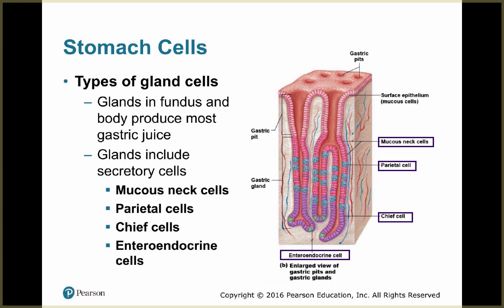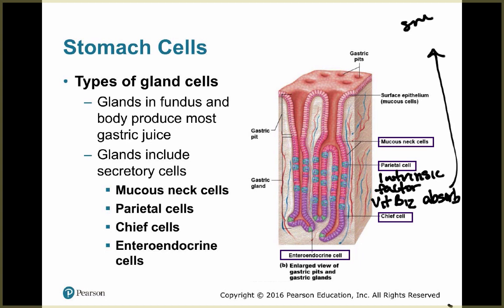It also secretes intrinsic factor. This is a glycoprotein, and it's required to help with vitamin B12 absorption. And this happens in the small intestines.